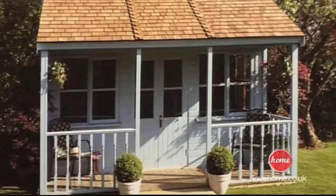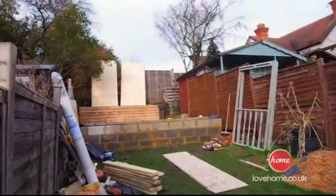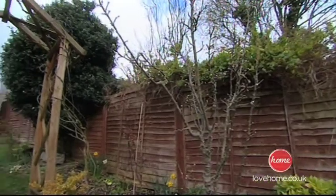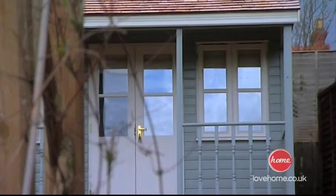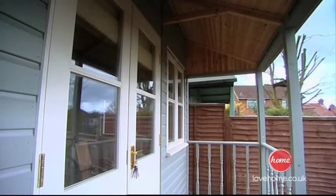Matt and Annette spotted their ideal garden room in a flat pack company catalogue. It's 12 foot by 12 foot with a 4 foot veranda and a wood shingle roof. Matt and Annette's garden has been transformed from a building site into this functional space with its 12 foot by 12 foot flat pack garden room, creating that extra room that they so desperately needed.